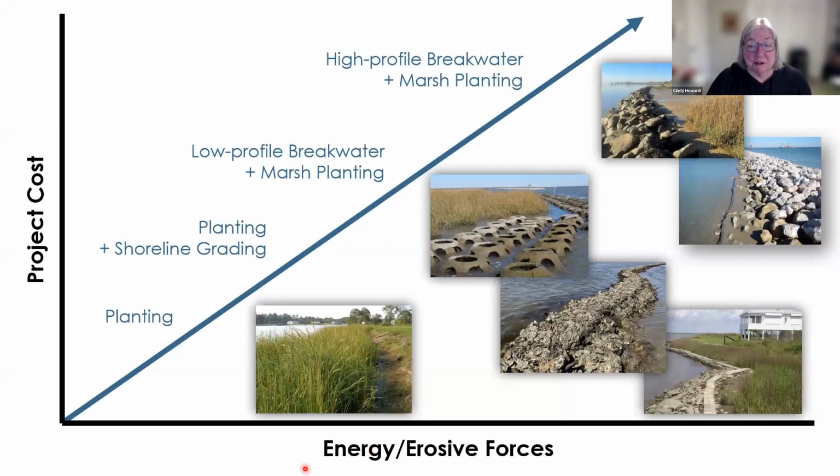So here's the slide I was talking about before. What kind of material is used for living shorelines, I guess it's not directly answering the question, but you can select the living shoreline mechanism of creation by two things. You look at the amount of energy of waves that is hitting that shoreline, and you also balance that with how much money you've got to spend on the project. So if it's low energy, you just have little waves that are lapping up against the shoreline, then maybe you don't even need to construct a breakwater. All you need to do is plant.